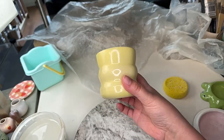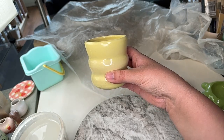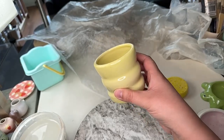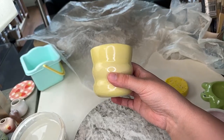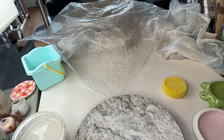I love this. It's kind of like a lemony yellow, but I love that it's kind of that chartreuse yellow-green color. Isn't it so cute? It is a small size cup, but I do really like this.